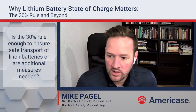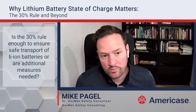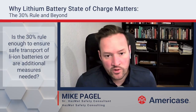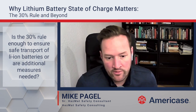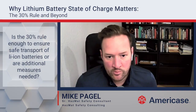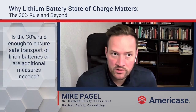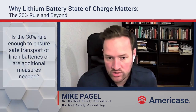There are also requirements for package labeling to communicate to emergency responders and package handlers that lithium batteries are present. And then in some instances, there are requirements to fill out additional paperwork for shipments of lithium batteries. So from the dangerous goods side, in terms of packaging and hazard communication, those rules have been in place for many years. And so it's best to think of the state of charge restriction as adding on top of the existing packaging and hazard communication regulations.